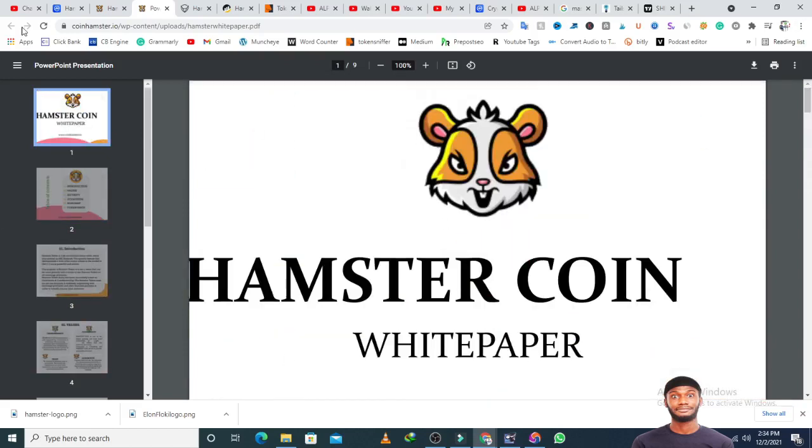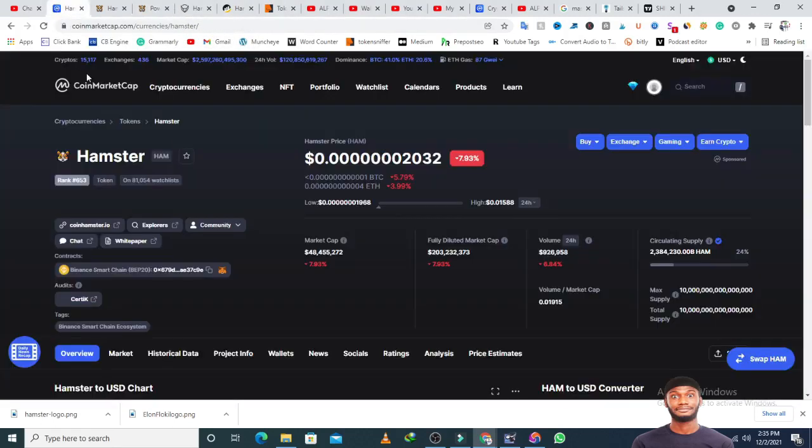I don't know what to say about this token. It's not a scam actually. I don't see it as a scam, but then there's nothing really special about this project. There's no wow factor, there's nothing special about Hamster.